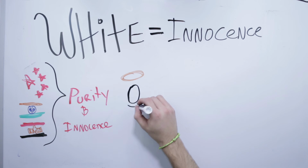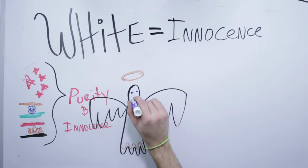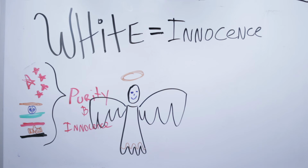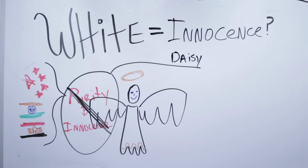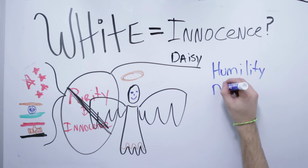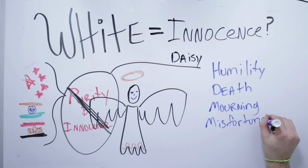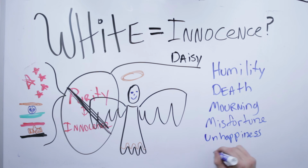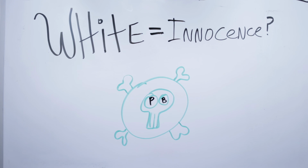However, in The Great Gatsby, white surrounds Daisy, and in the story itself, she is called selfish. The reader can clearly realize she is not innocent, but rather corrupt. This also makes sense because in many cultures they correlate white with humility, death, mourning, misfortune, unhappiness, and sorrow. In fact, white paint was toxic for artists for hundreds of years due to the lead in it.